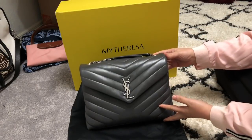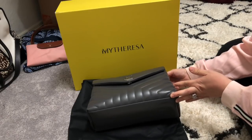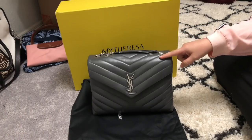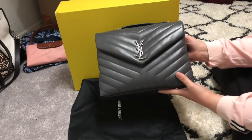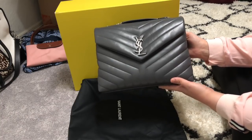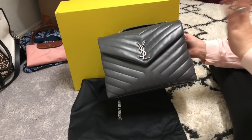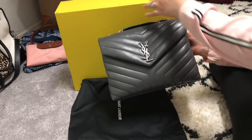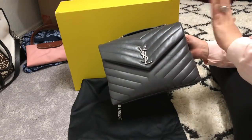So here it is, my new bag that I purchased from the online store, MyTheresa. It is the YSL LOULOU bag, medium size, in the dark gray color. It's kind of like a charcoal gray, and this is the color that I had really been wanting to get as a fall winter bag, since I'm not a burgundy or dark green olive kind of person. Those really don't work with me too well as fall and winter colors. That's just not my vibe. I'm more into cooler tones, and so for me, gray is the perfect color for fall and winter.